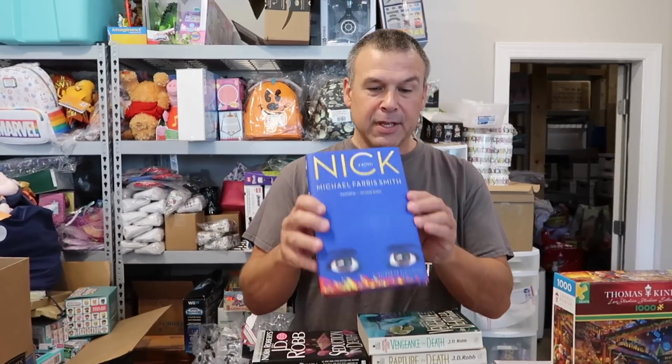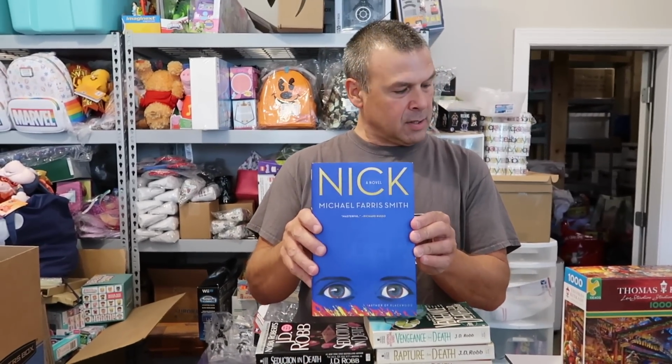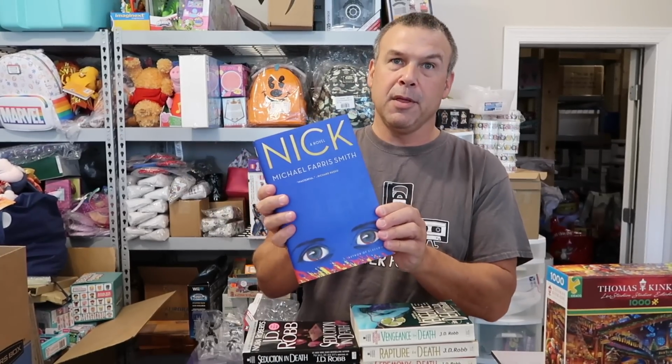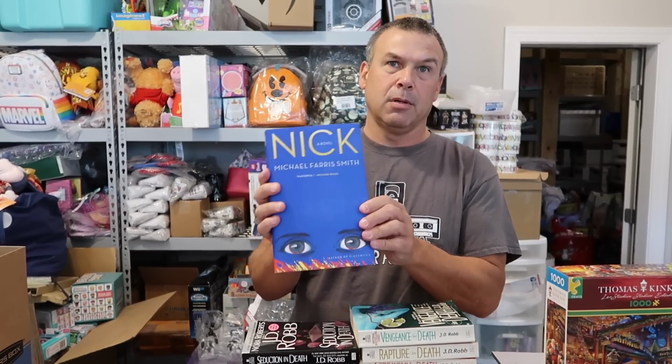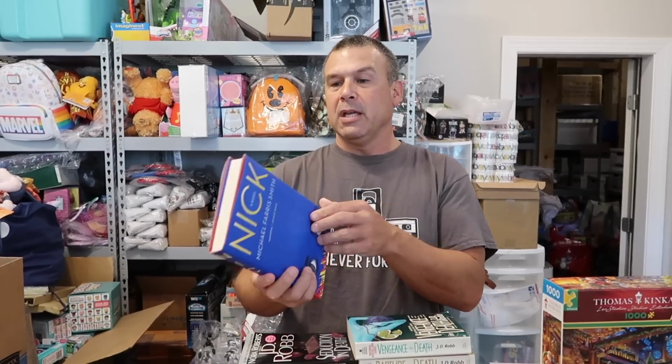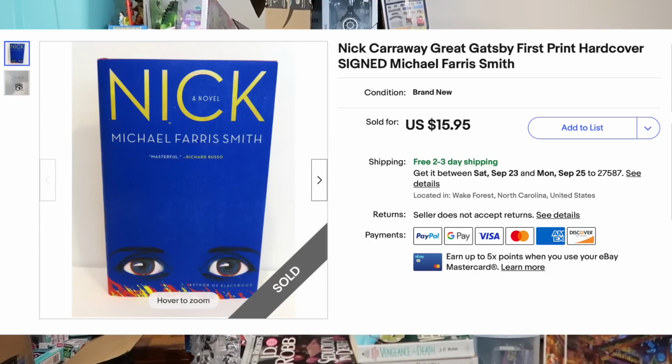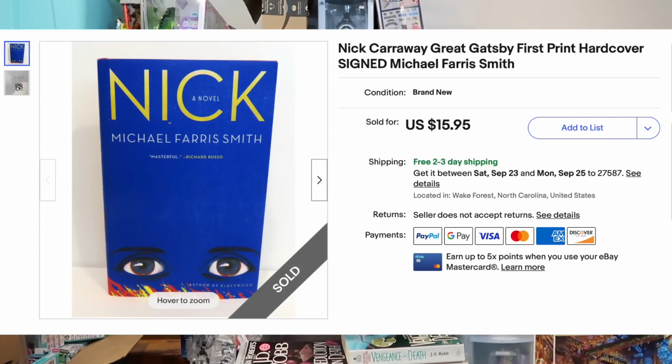I have 2 different book lots. I have this book right here, Nick by Michael Farris Smith. This is a Great Gatsby novel about the character Nick Carraway. It is a signed first edition. This sold for $14.95 plus a little tiny bit of shipping. So that's that.